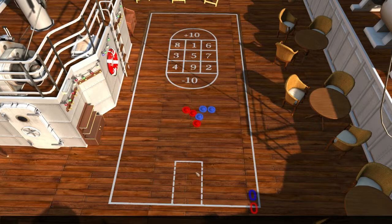Excuse me. Game mechanics are not very good for this. I don't know what I'm supposed to do here. Am I supposed to click and drag? Oh, okay. Alright, so you click on it, and you hold down left click, and then you drag behind it, I guess, as force. So let's bump one of ours in.